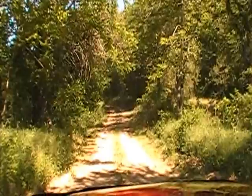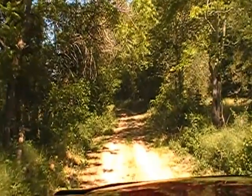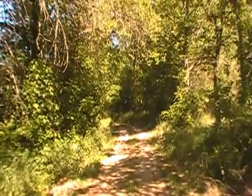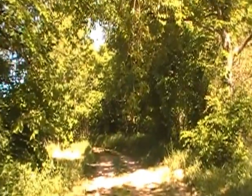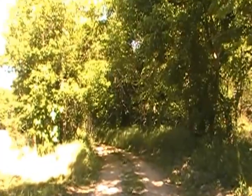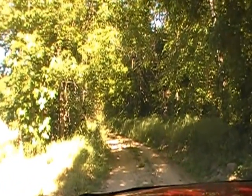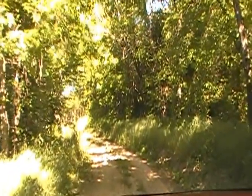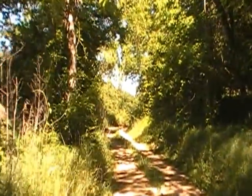It's early May 2012. We're in Douglas County, Missouri. We're about to take a look at an awesome piece of property, a little over 3 acres in size, with direct frontage on the North Fork River. We just went down the hill on County Road 277, and the property will be on the left here in just a moment. It borders the county road here.